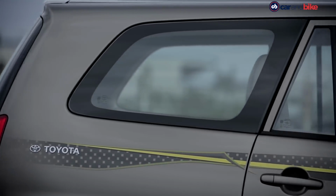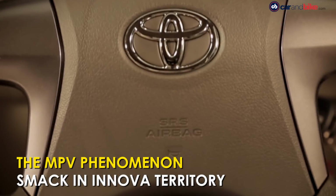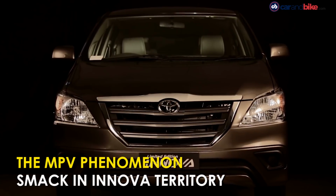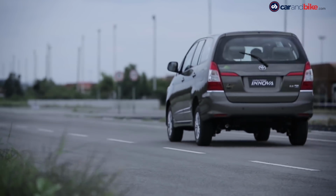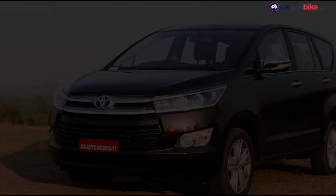The multi-purpose vehicle or MPV minivan segment has had one overwhelming favorite for over a decade, the Toyota Innova. The 7 or 8-seater configurations have made it the ideal choice for family buyers and the fleet market too. And what's more, the second generation Innova Crysta has been a superb success as well.